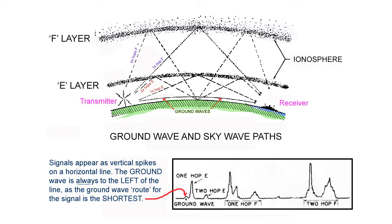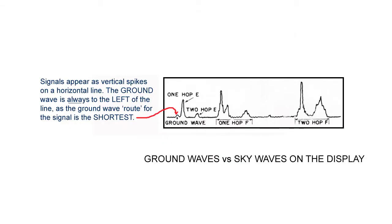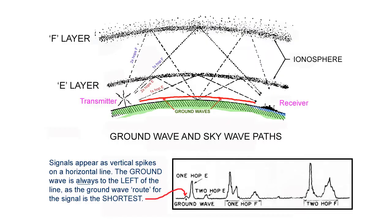Ask anyone who listens to shortwave and they'll tell you how many more distant stations are received after dark as the signal bounces between the Earth and the ionosphere. If we take a look at a line on the Loran display showing both ground and sky wave signals, we see that due to the extra time it takes for the signal to go up to the ionosphere and come back down again, a sky wave blip on the display will always appear after the ground wave pulse.